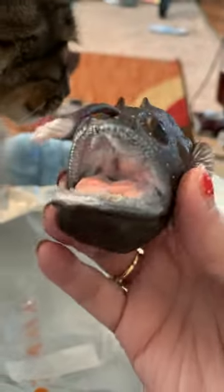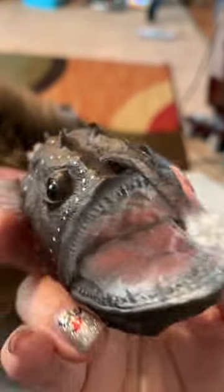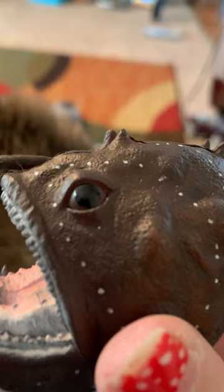Okay, so apparently this is Bendy. So, and the mouth. That's really cool. I mean, that's really cool. The eyes. Wow, the eyes. Look at the eyes, guys.